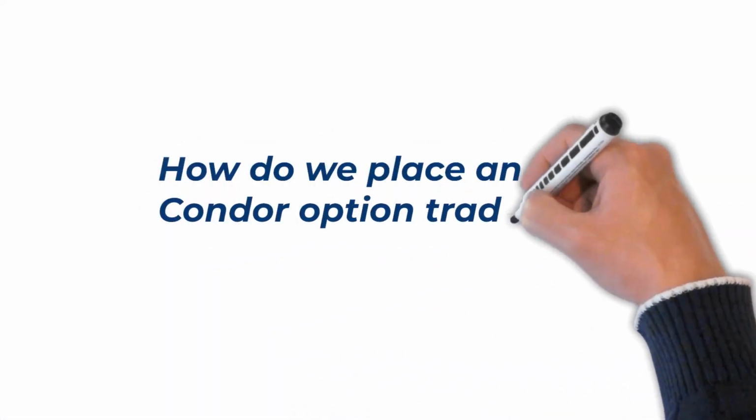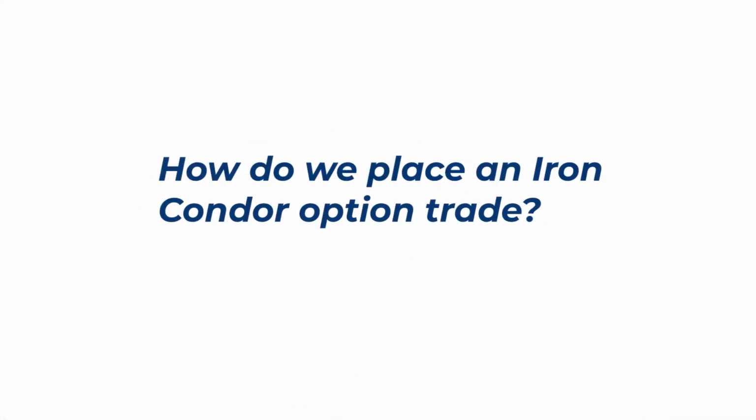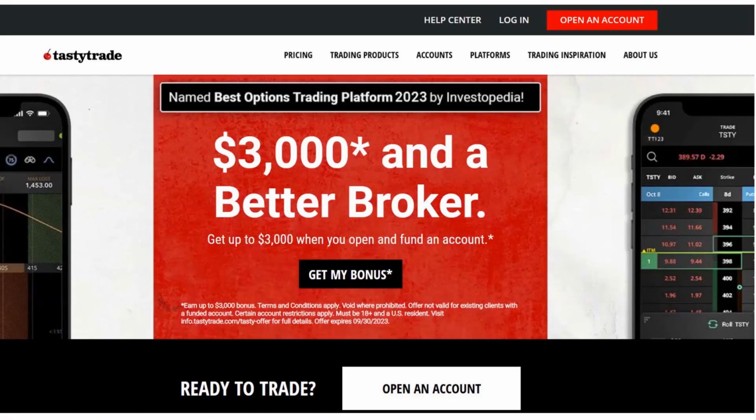How do we place an Iron Condor option trade in NVIDIA using options in the most efficient and safe manner? All right, we're going to take a look at how to sell an Iron Condor in NVIDIA on the option trading platform. You can do this with any brokerage on any platform. We're going to use the Tastytrade option trading platform.